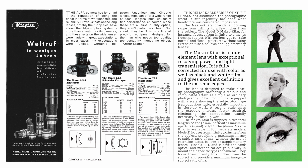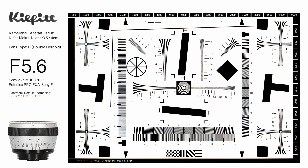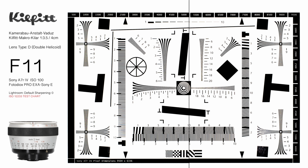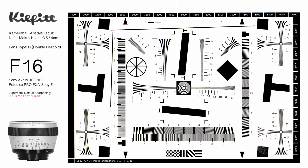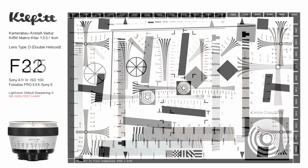Kilfitt marketing literature states, the Makro-Kilar is a 4-element lens with exceptional resolving power and light transmission. It is fully corrected for use with color as well as black and white film, and gives excellent definition to the extreme edges. When adapted to Sony's 60.2 megapixel A7R4 full-frame digital camera, the Kilfitt Makro 40mm f3.5 lens image resolving performance is excellent for aperture settings falling between f5.6 and f16. Center sharpness across all aperture settings is uniform and consistent. Modern Photography's December 1955 review stated, the 40mm Kilfitt Makro f3.5 lens is sharp from edge to edge at f3.5, and received a rating better than many other top-grade lenses available at the time.